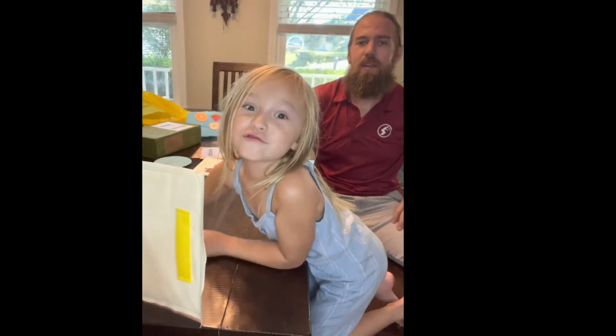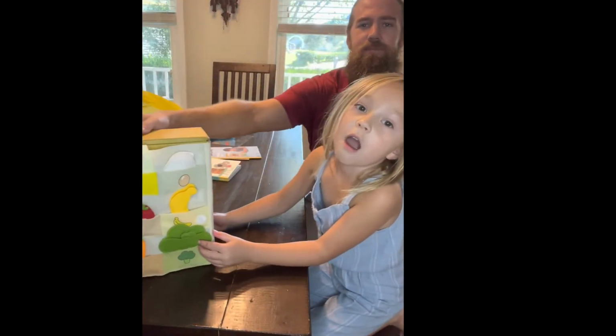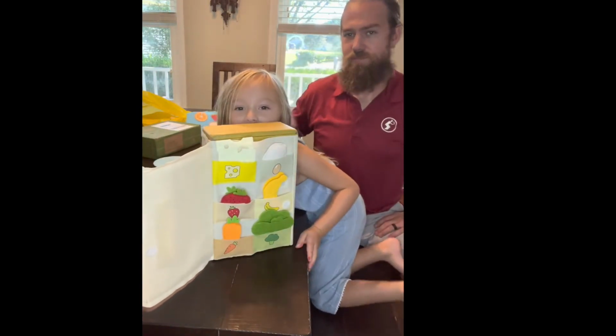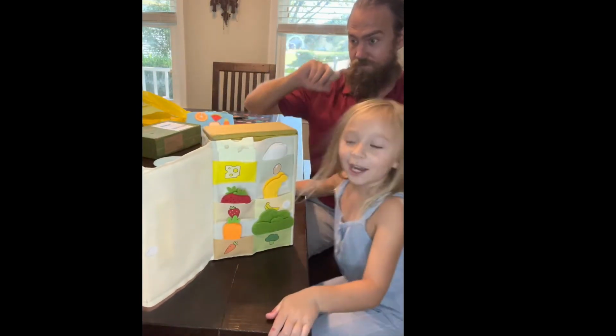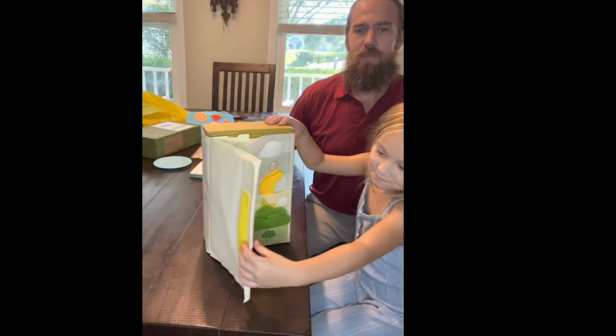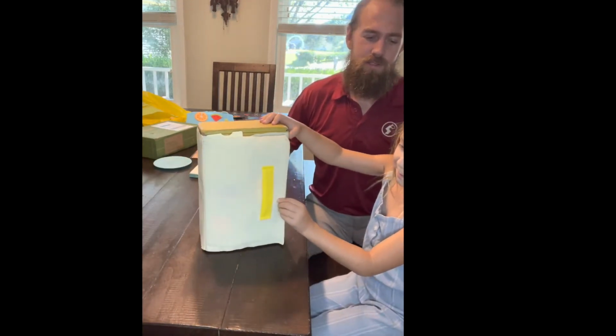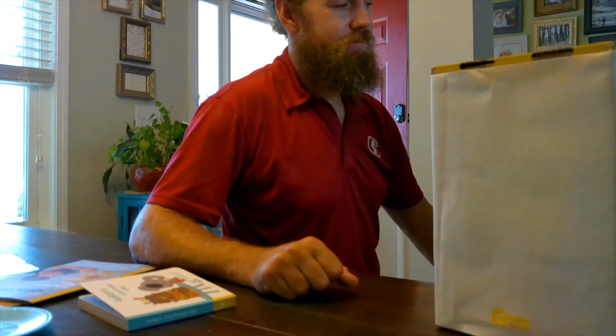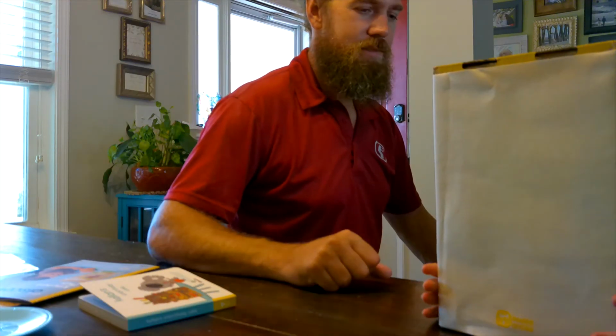Here, turn your fridge so they can see it. Yeah, you don't want to leave the fridge door open because either your light bulb will burn out or your food will get warm. Nice job.